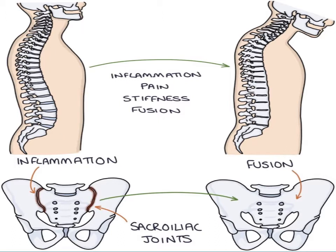There is a strong link with the HLA-B27 gene. Around 90% of patients with ankylosing spondylitis have the HLA-B27 gene. However, only around 2% of people with the gene will get ankylosing spondylitis. This number is higher, around 20%, if they have a first-degree relative that is affected.